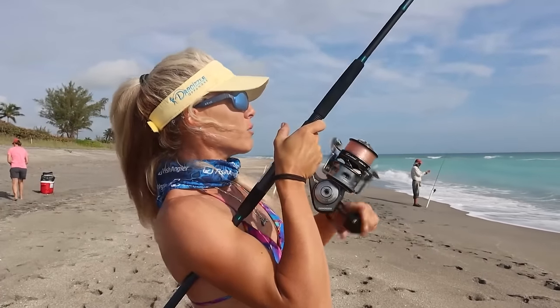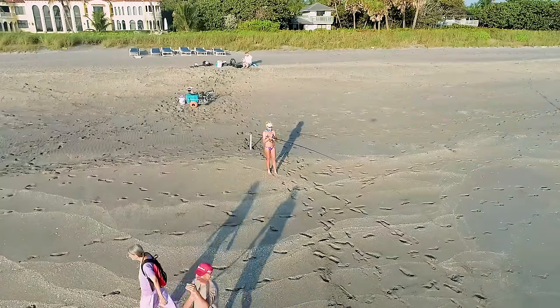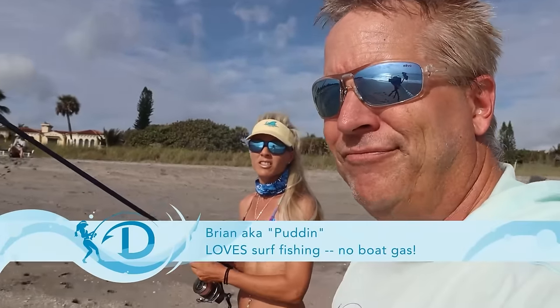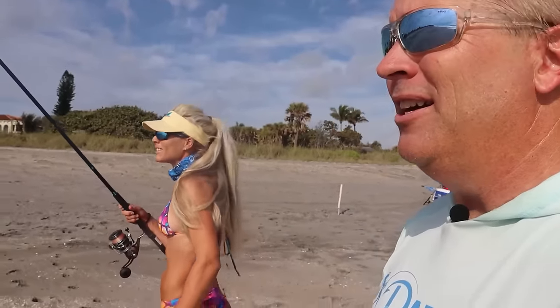Now it's starting to fight a little bit. Oh no, I don't know if it just popped or it's swimming at me. It just popped. All right, just lost that fish very close to the surf right there. Such an unfortunate thing. Nice job, though. So I thought you had a fish there. Yeah, it was a fish. All right, let's get the next one. We got two this morning before we even got the camera on, so yeah, things are okay.